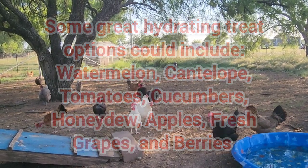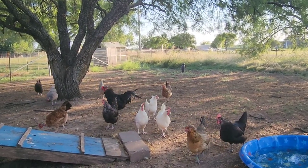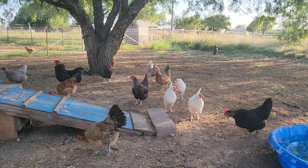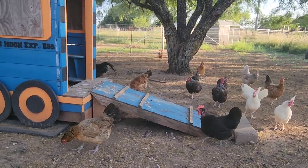Chickens will dig. They will find shade if it's available. They can pretty much acclimate to the temperatures on their own. You don't have to babysit and micromanage the temperatures. They'll pretty much take care of themselves.